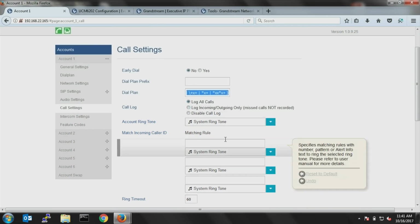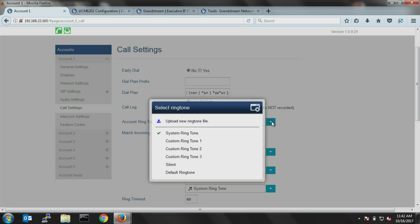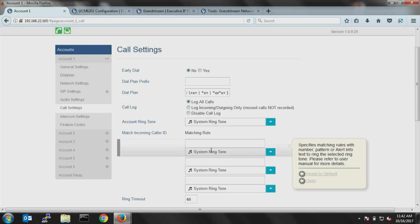Then you have plenty of other options. The phones come with their own default ringtones. You can always change these ringtones. If you don't like them and you have your own that you would like to upload to the phone, just click on, for example, the system ringtone and just upload your ringtone. The phone supports the WAV format of the sound file, and make sure that the size does not exceed 500 kilobytes. You can do the same thing with the system ringtone, or you can change ringtone 1, 2, and also 3.